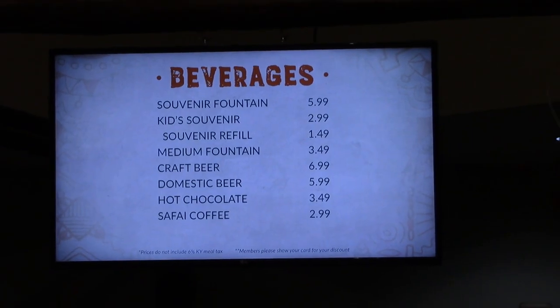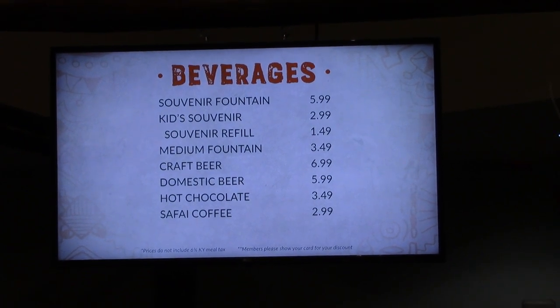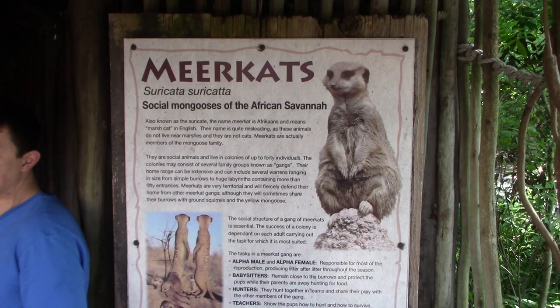So beverages. All day long, souvenir refills will be $1.49.